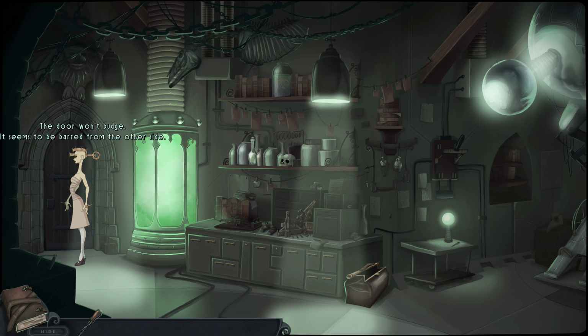The door won't budge. It seems to be barred from the other side. I might be able to unscrew these hinges, though.